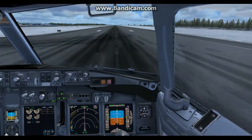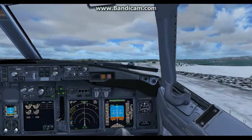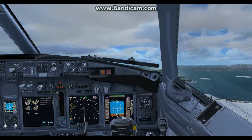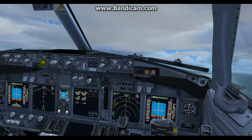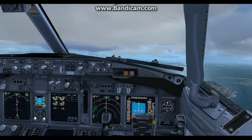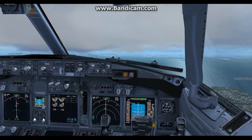V1. Rotate. Slowly advance. V2. Positive rate. Gear up. LNAV. Select speed. Select N1. Gear up, lights out. Flaps 2. Select V1, or the VNAV. That's it. Flaps 1. Check.